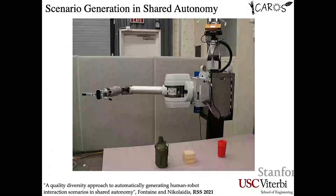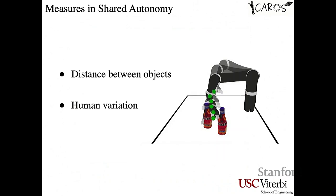And we asked, can we actually apply MAP-Elites to generate scenarios for the shared autonomy domain? And what we varied, the measures of diversity, was distance between objects. So intuitively, the more cluttered the scene, the harder it will be for the robot to disambiguate between the two objects. And also we varied the amount of variation from the optimal path, how noisy the human is. And again, intuitively, the noisier the user, the harder it would be for the robot to understand what the user's intent is. And we said, okay, can we generate a diverse range of scenarios that result in system failure? So the quality that we want to maximize is to minimize performance of the shared autonomy system, right? So we want the HRI system to fail.